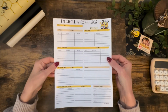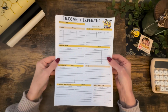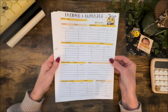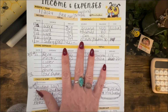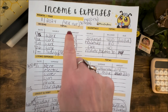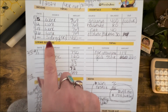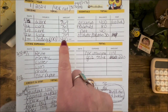And we are going to call this person Nicole, which is my oldest daughter's name, and I actually did use a lot of her actual numbers to show you guys in this mock budget. And this is her month of January monthly budget. And I used numbers based off of someone who makes $40,000 net income, which is $3,076 per month. Now, Nicole also does a side gig of DoorDash, which brings her in another $400 per month.